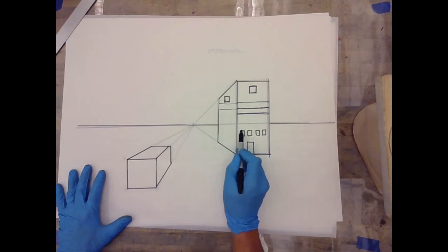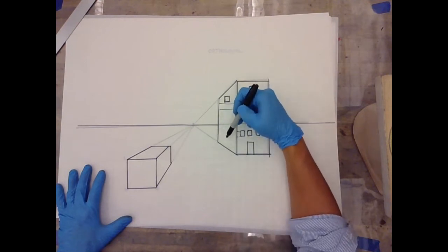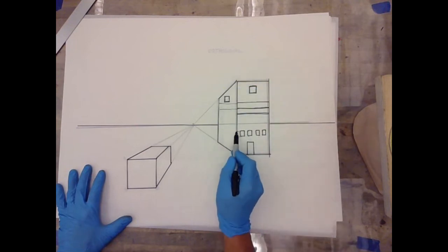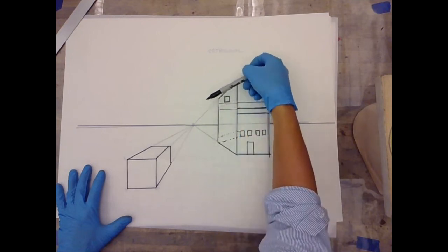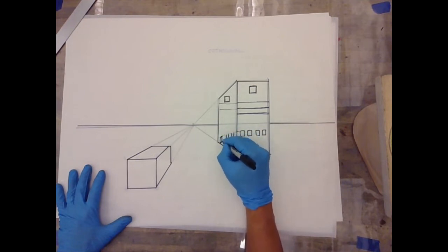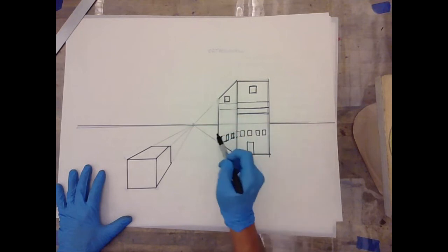About here. Okay, let's get fancy. I'm going to try to figure out where the height of those windows is here and here, and they should follow the angle maybe of the top of the building because it's going away from me. What happens if I put in a line that's parallel to the top? And suddenly my windows look like they're going down into the ground, don't they? That's insane. It just doesn't look right.